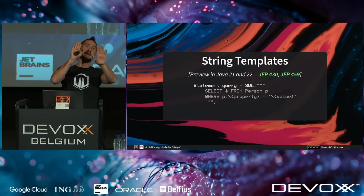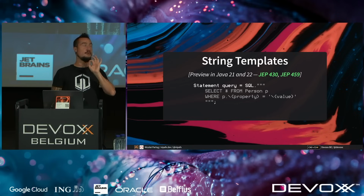When I use a string template, I needed to have a processor. And that meant that I'm forced to pick something there. And if I'm forced to pick something here, then I might as well pick the right thing. That was the idea behind that.